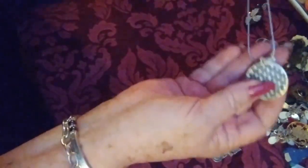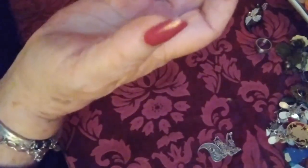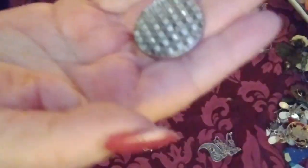This is very pretty. I'm not crazy on the chain, but the pendant is lovely. That looks, yeah, I'm going to do some research on that. And they're prong set, tiny. No, they're not. They're tiny. So are they diamonds? This isn't magnetic. And look at the back. Look at the work on the back of that. So that's definitely worth investigating.